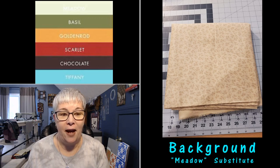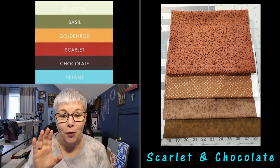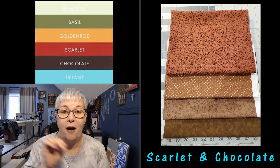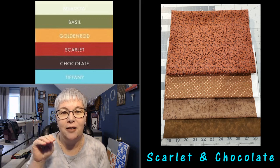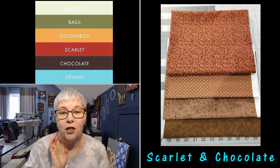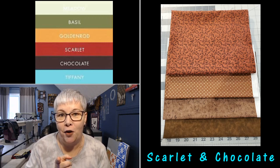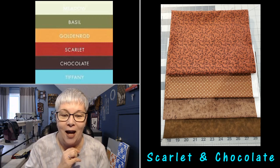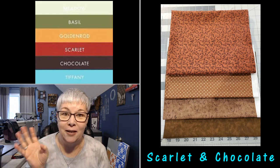Then, as far as my applique fabrics, I'm going to show you my scarlet and chocolate array of fabrics that I chose. Now I have 3 different brown fabrics and a little bit of my sashing color included. I wanted to tie in some of the sashing color in some of my applique. When I purchased my applique fabrics, these were all on sale, and so I just bought half yards of each one of them, and that's going to be more than enough to do the applique for this quilt. I'm going to have so much fabric from this quilt project that goes back into my stash area.